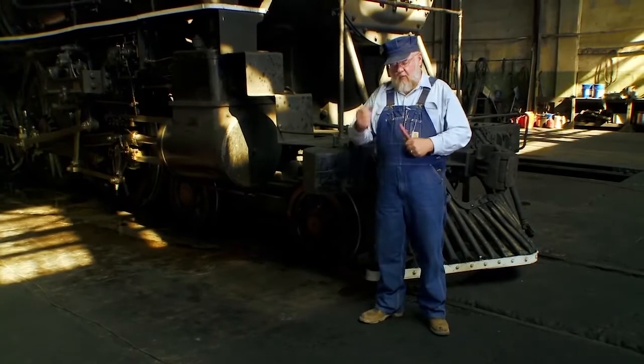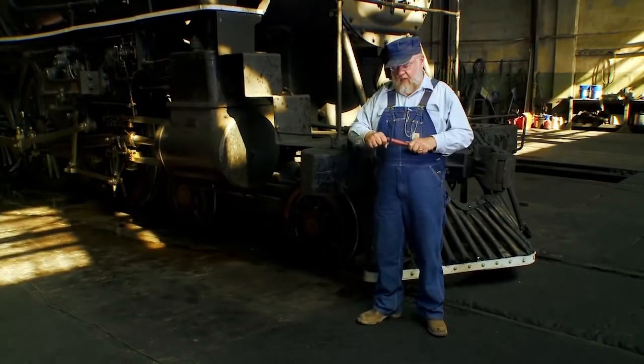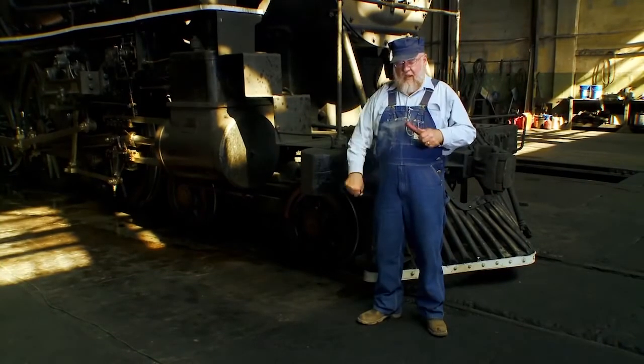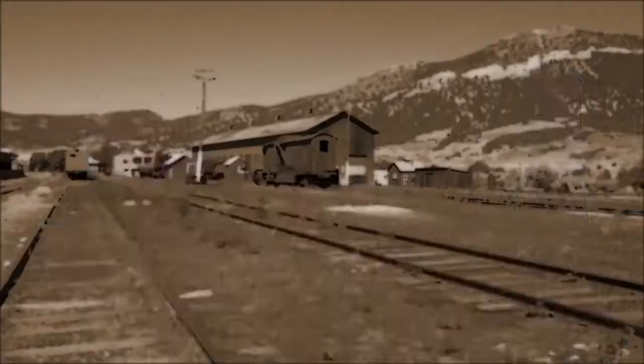And so what we're going to do is light her off and take her out the door. So come with me as we go fire up a steam locomotive. Here we go.